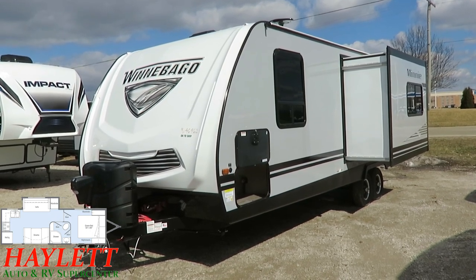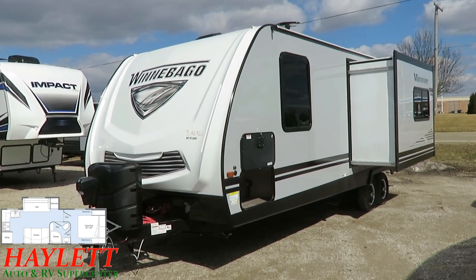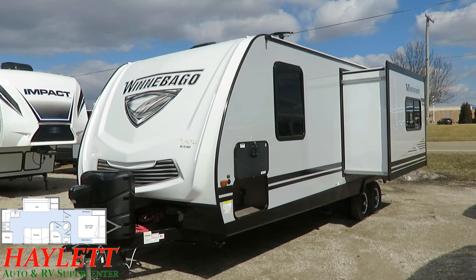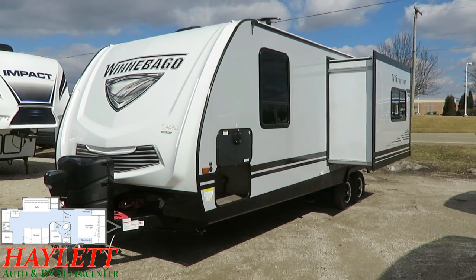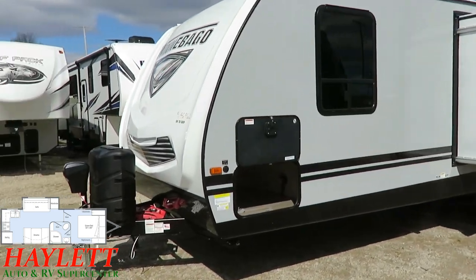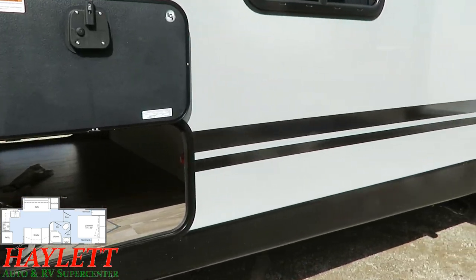Now, all that being said, we tend to put that on these because it'll make your summertime camping stay cooler inside, and it'll make your spring fall camping stay a little warmer inside. So that's the idea. Power tongue jack, power awning, make setting and breaking camp simple and easy. Next to this big baggage door, we do have a side mount solar prep plug. Just inside there's a battery disconnect switch that we'll see in a little bit.